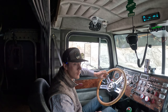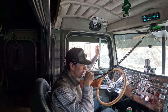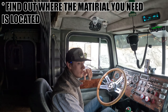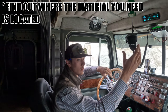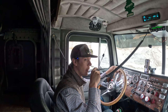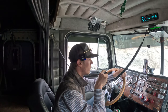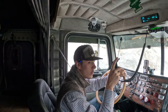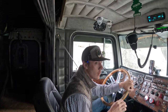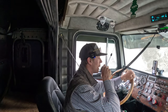You got a buddy drive this? Hey, loader, I'm looking for inch and a half rock. Our inch and a half is actually on the other side. Ten-four, so flip around here and go back around to the other side. If you just go across to the other side, there is actually another truck over there. So if you just hop one behind them, you can kind of figure out where you need to park. Okay, thank you, sir.